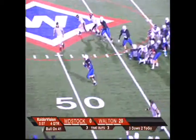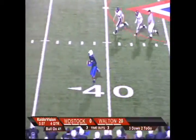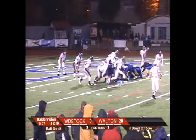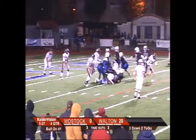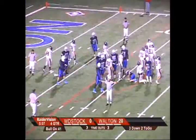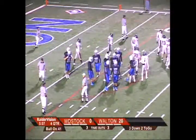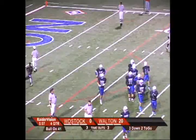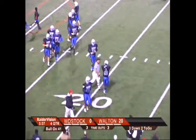Boy, Pete, after this, I want you to see Ryan Barr's block on this one more time, after this extra point. And the snap was bobbled, kind of a low snap. LaMontagne just falls on top of it, so the score will stay 20-0. Walton on top of Woodstock with 5:07 left to go.